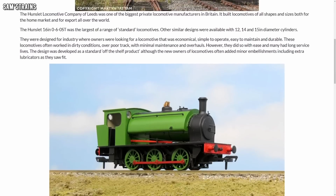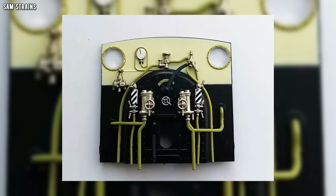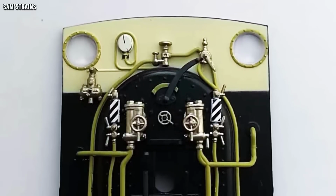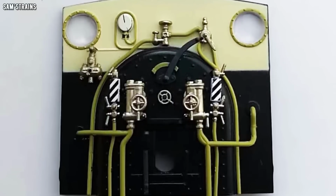Finally, from Rapido, here's one for those desperate for a bit more news on the 16-inch Hunslets. So this is a test paint of the loco backhead. Now, don't forget, this is a really small locomotive, and yet look at the level of detail they've got into this piece. You can clearly see the superb level of detail here.